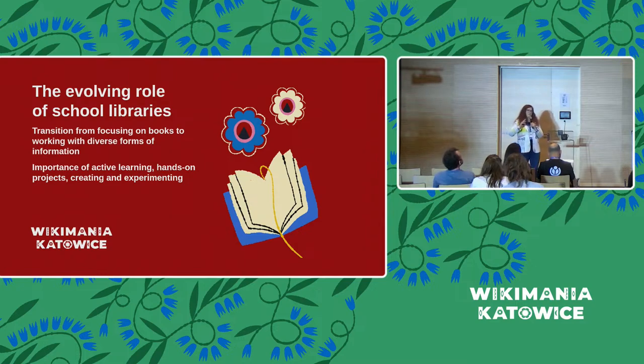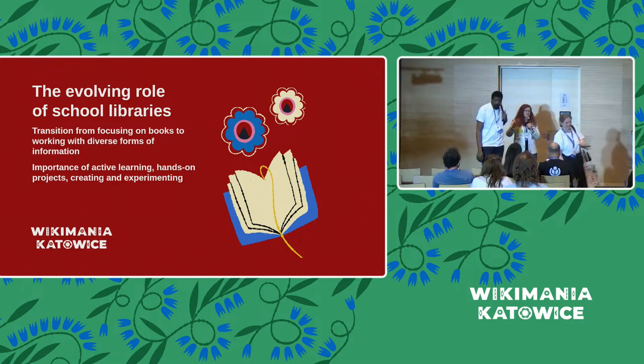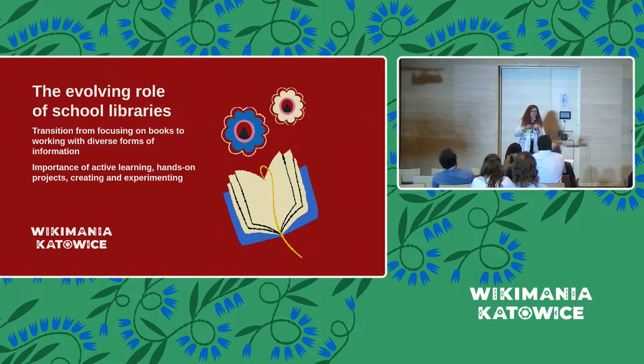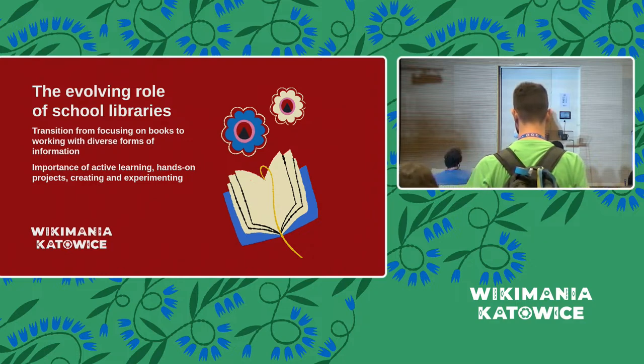Let's focus on this evolving role of school libraries. I can see here two directions. The first one is the transition from focusing only on books, because we have different media and we work with information. We can gain information through different diverse forms, like also podcasts, audiobooks, videos, but also, for example, 3D printed models. They also give us a lot of information.